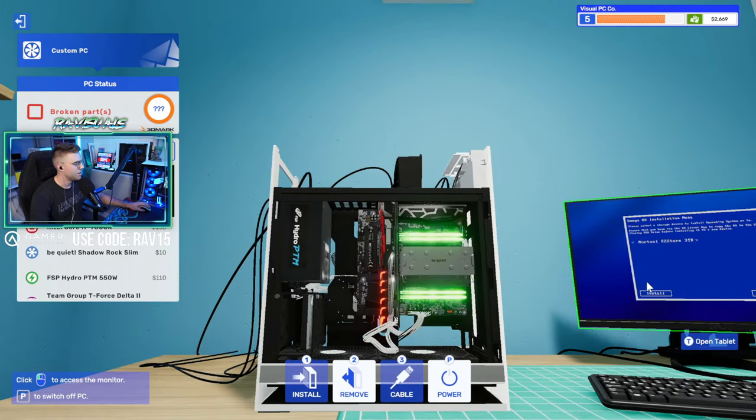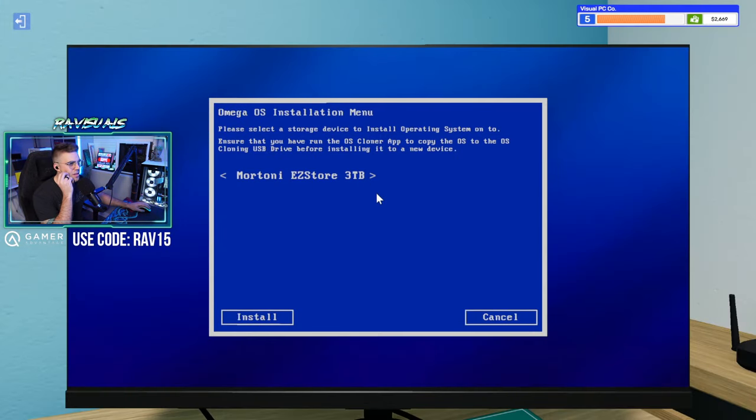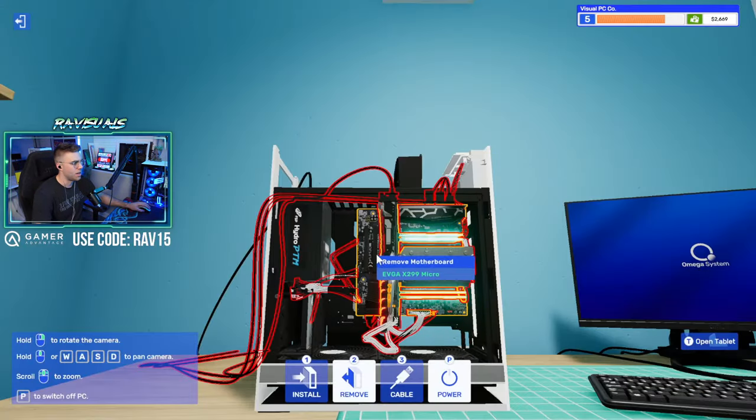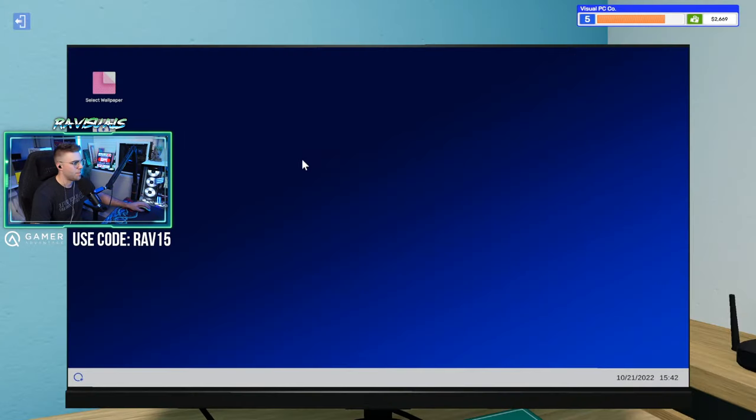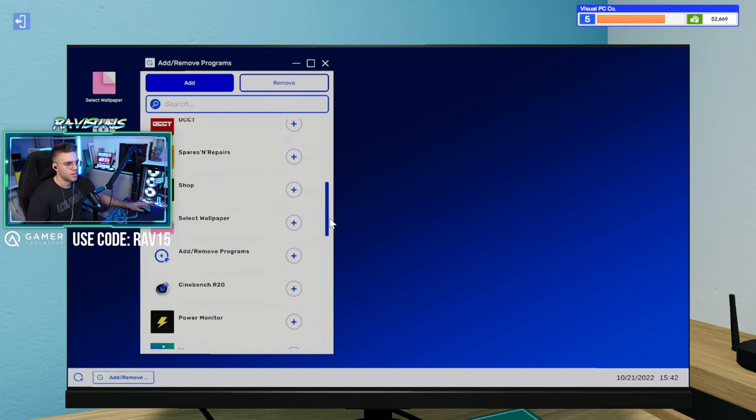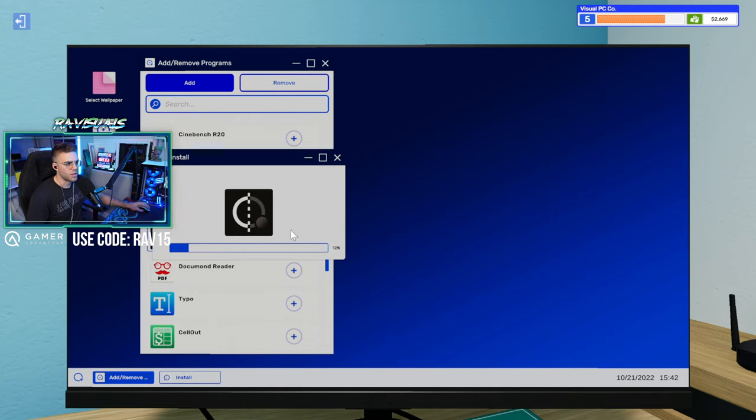I like that. All right, let's clone the, please select a storage device to install operating system onto. Can I not put it on the other one? Ensure that you have run the OS cloner to copy the... No, I have not. Okay. Do I have to... oh, I'll probably have to take it. Yeah, here you go. Edmund programs. OS cloner. Let's do that.